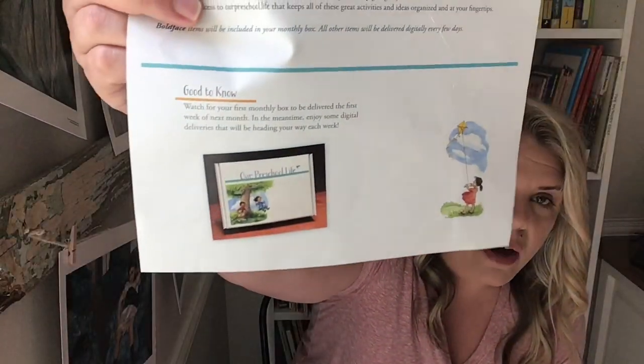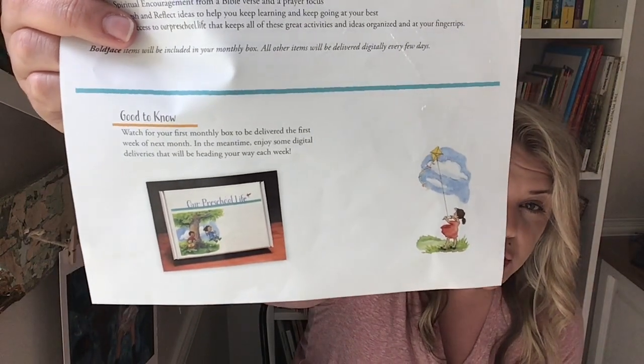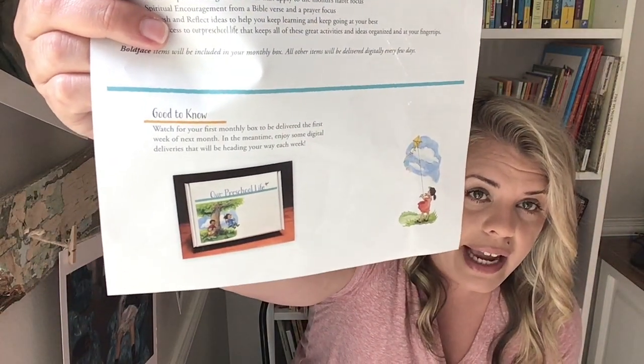So here's what the box looks like that we got, and I'm assuming that's exactly what it's going to look like every time it's delivered to our front door. You guys know that I love Simply Charlotte Mason anyway. I'm always talking about them pretty much every video. I just love that everything is laid out for me, and it just takes the guesswork out of so much.